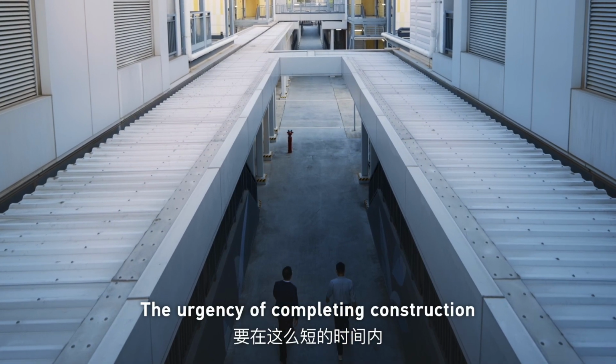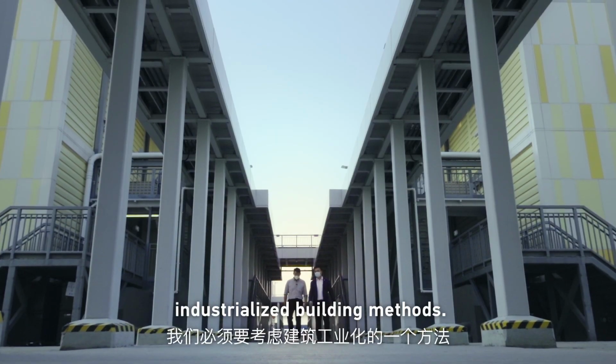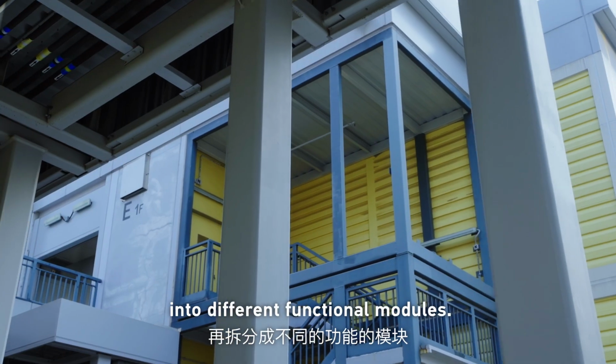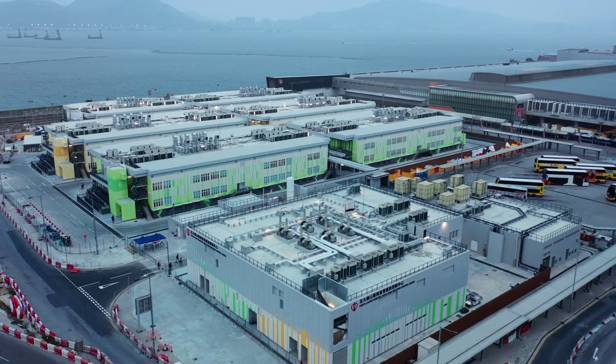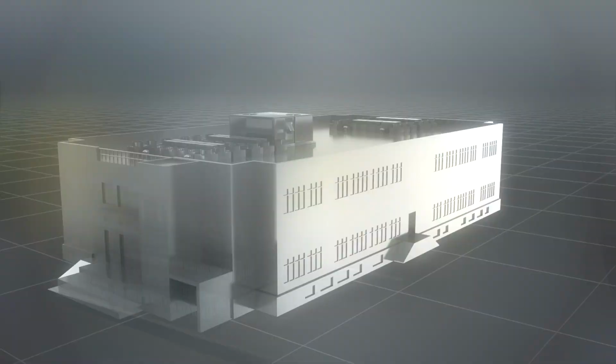This is what Jiang Yi and his team must somehow build.